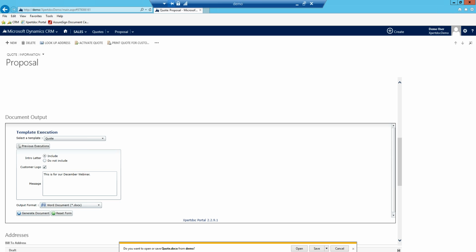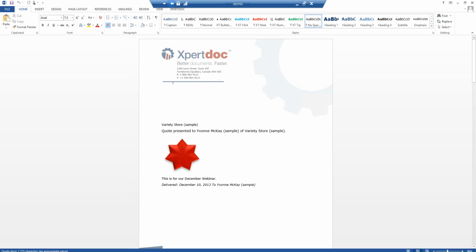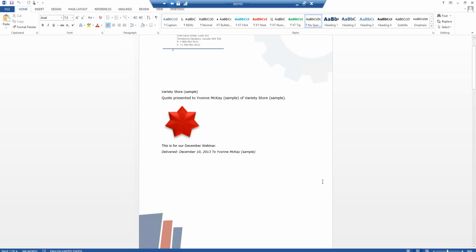In all these scenarios, I'm just showing you the document pop up, but of course we can also have those documents stored in SharePoint, stored as notes to the document, sent out by email, sent to a printer, all of these scenarios. And you see here, this is the text I just typed into the form.